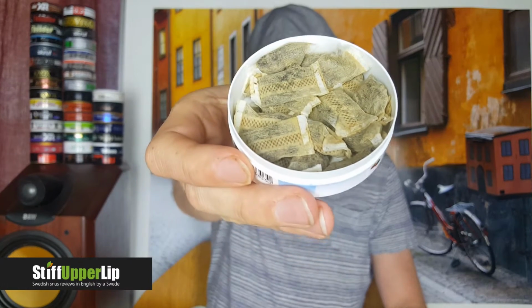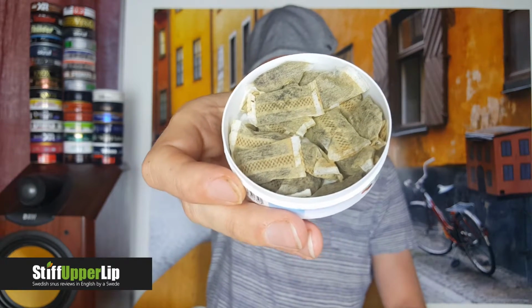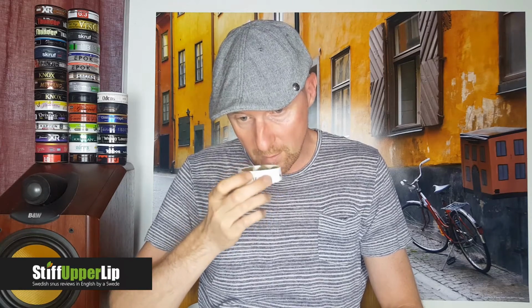Looks just like the other ones. It's a pretty fresh can. I think it was made on the 27th of June. Get the smell already. So it's an original portion. Yeah, they are very flavored, the Gotlandssnus, and also the Jakobssons that they had, their melon there.